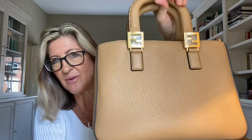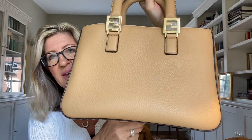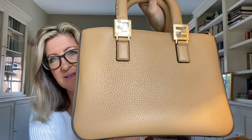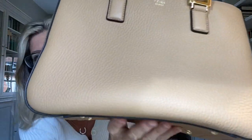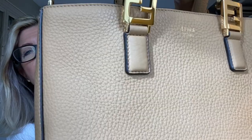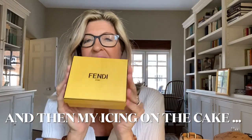And Fendi do not manufacture for outlet, unlike Coach, for example. It's their true merchandise that comes to the store. And this is just such quality leather, this beautiful pebble grain leather, which is almost like the Togo leather in the Hermes.